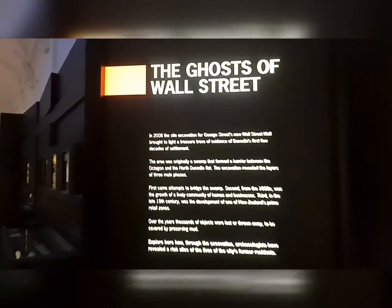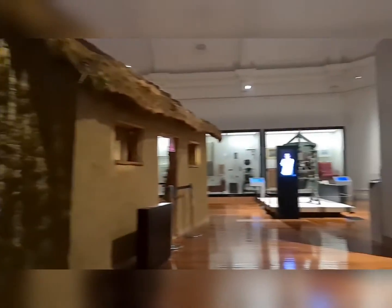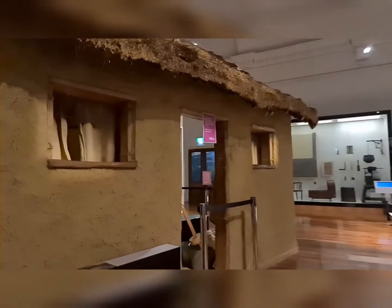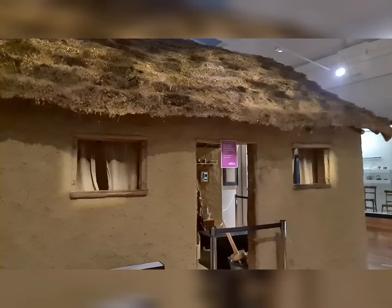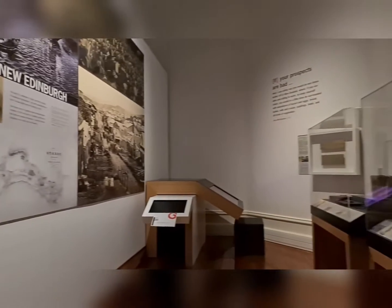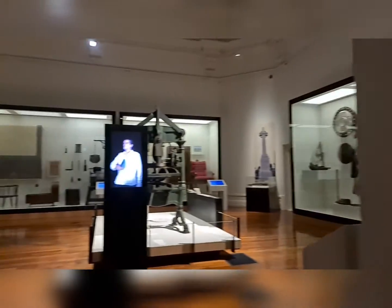The Ghost of the Wall Street. Pasok po tayo dito sa Ghost of the Wall Street. The small also house here. House. Ayan, manood lang po kayo. Ililibot ko po kayo rito sa museum para na rin po kayong makapunta.